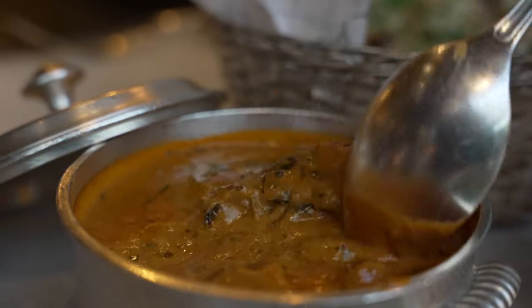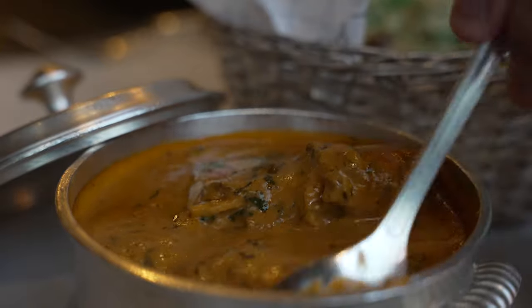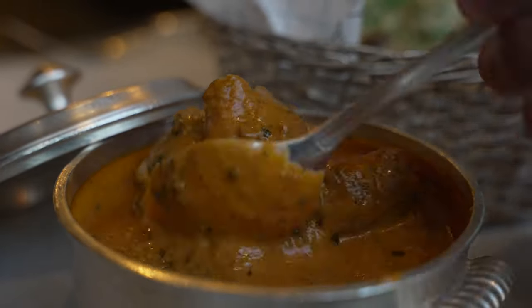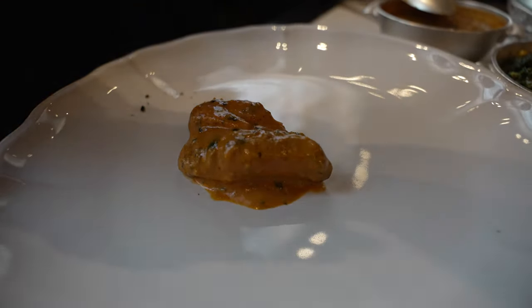I really like the butter chicken. It's done really, really well. It's got a lot of spices within. It's buttery, it's creamy, it's fragrant. Chicken pieces are tender, even the chicken breast. That is done very well. And the acidity of the tomato as a base, I think that's done beautifully.